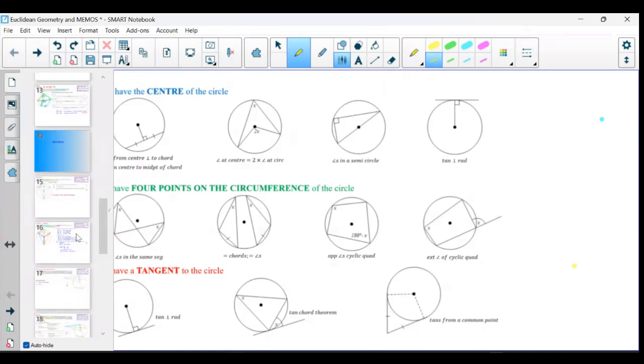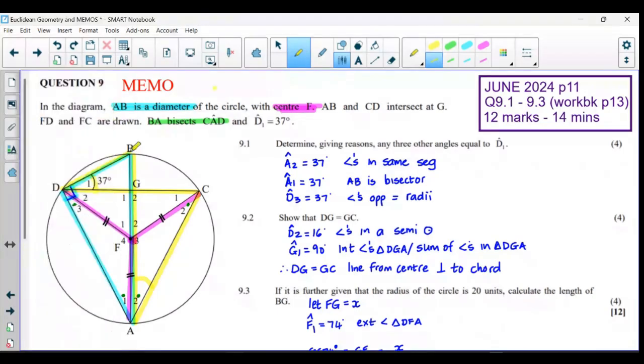So let's see, can we see a bow tie here? And yes, there is a bow tie. Okay, so I've got angles in the same segment. Looking at angles in the same segment, I know that D1 is going to be A2 because of angles in the same segment.